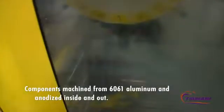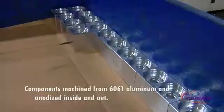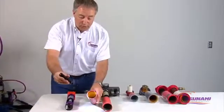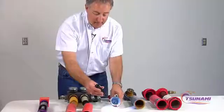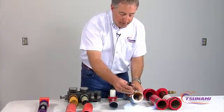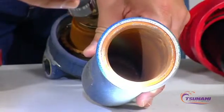We machine our tubes out of 6061 aluminum, and we anodize them both inside and out for corrosion. Here's some typical way manufacturers manufacture. Most are die cast. Check out the contamination in here. It's a die cast bowl, and any chemicals that are in your compressed air will eat away at that aluminum, get like white rust. Here's another filter that's just a die cast housing.